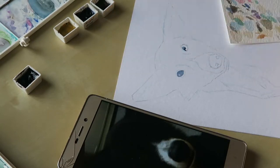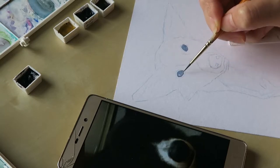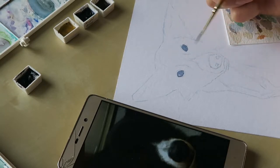To introduce myself, my name is Ashley, and I'm an illustrator from Malaysia. And today's video is a time-lapse video of me painting a canine portrait.